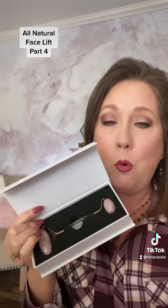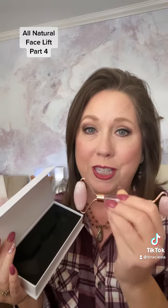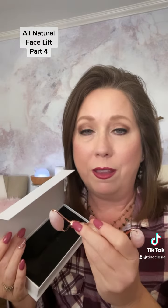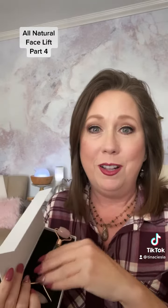Beautiful rose quartz roller. It's rose gold and rose quartz, and it is used to help do a very amazing procedure where you pamper yourself with a massage on your face, your neck, your muscles, anywhere you need it. So let me show you.